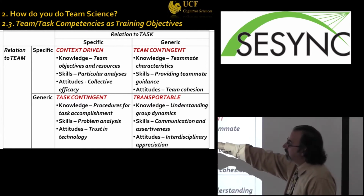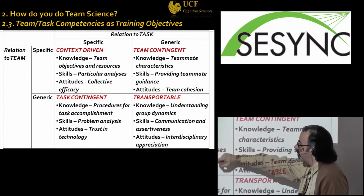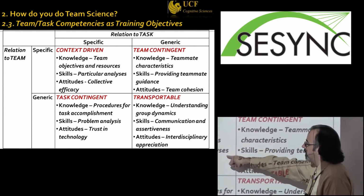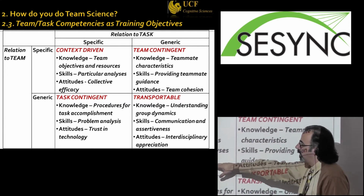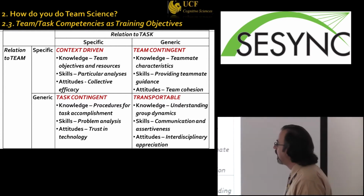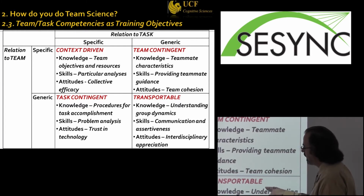So something that is specific to the team and the task, we label that context-driven. So the knowledge is something like the team's objectives and the resources. The skills are the particular types of analyses that need to be done. So is it something like a big data type of project so that you really need to understand? The attitudes might be something like collective efficacy. Do we really have the requisite set of competencies within this team to solve this problem? And then the opposite of that is what are referred to as transportable team and task skills.